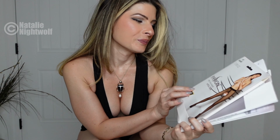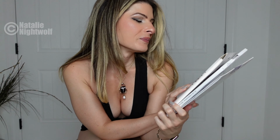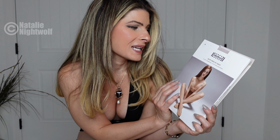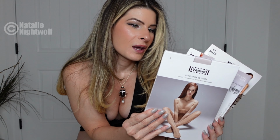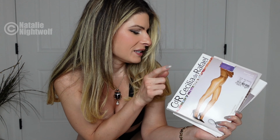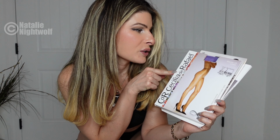I'm not wearing any pantyhose right now. Let me show you the three pairs that I'm going to be trying on. These are the pantyhose that they gifted me. The first one is Passion Black Crotchless Pantyhose. The second are Wolford Satin Touch 20 tights. And let's see, what color is this? Platinum. Look at that color. That's gonna be awesome. The third pair are these Cecilia de Raphael Eterno 15 pantyhose in the color ultraviolet.